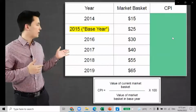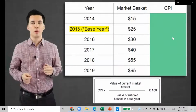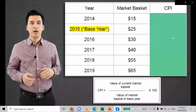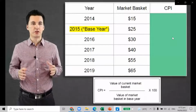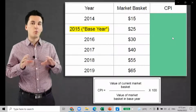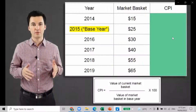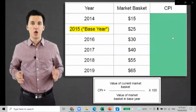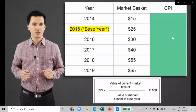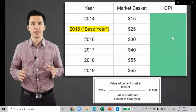So over here right now you can see I have a couple different years. I have 2014 all the way to 2019. Now, one of the important things to realize here is we've selected this base year at 2015. What this means is this is the year I'm going to use to compare that value of the basket to everything else. One thing to note, the CPI for the base year will always be 100. Every single time, the base year will be 100.